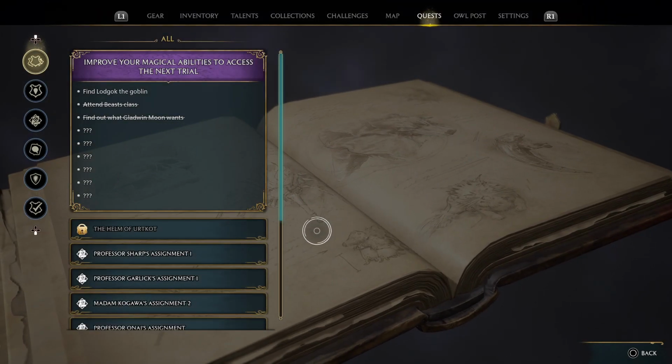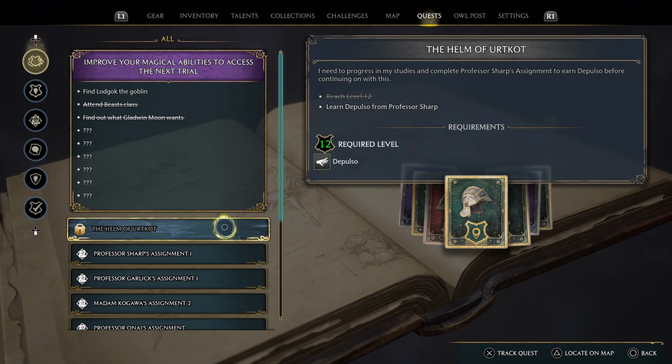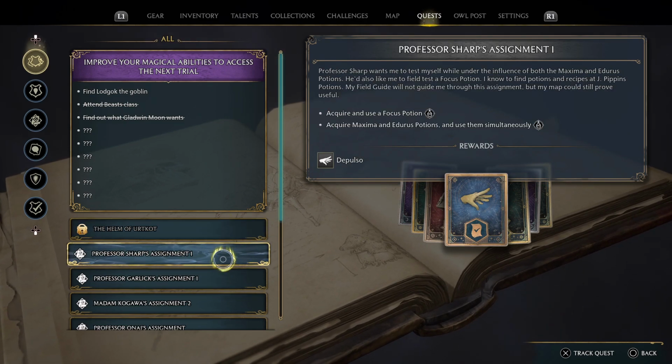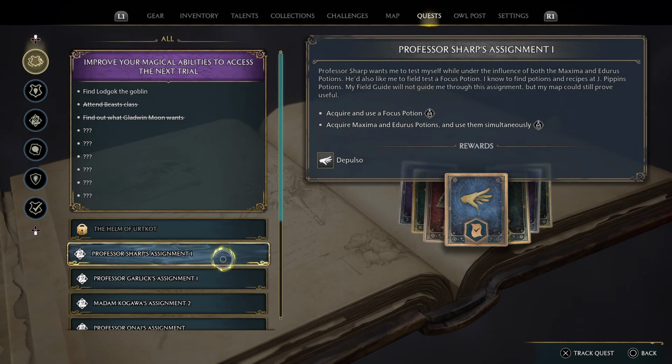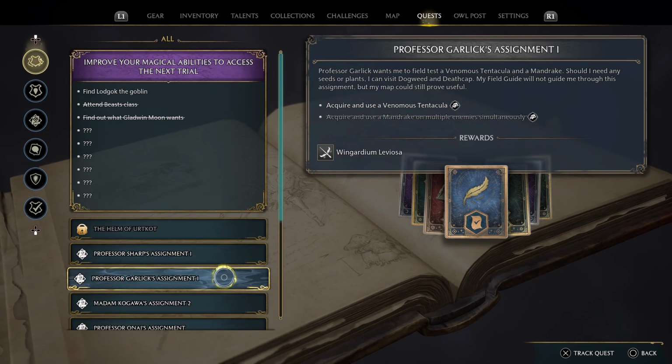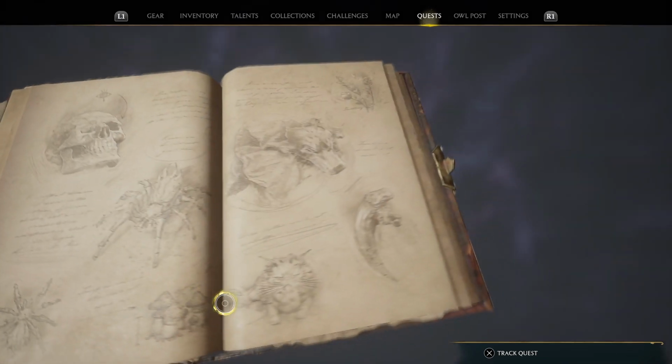All right, let's go peek at these. So I need to learn to pulse for that. All right, that's fine. Acquire and use focus potion. Use maxima potion. Okay, I need one of those. Venomous tentacular. Practice flying. Oh, alright.